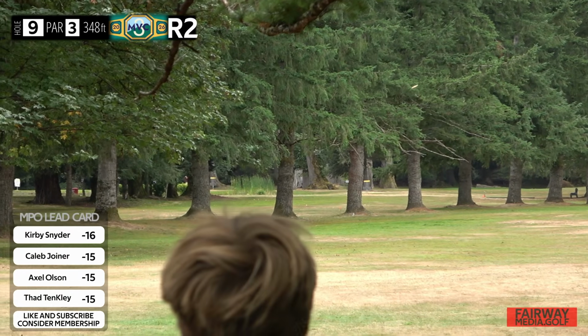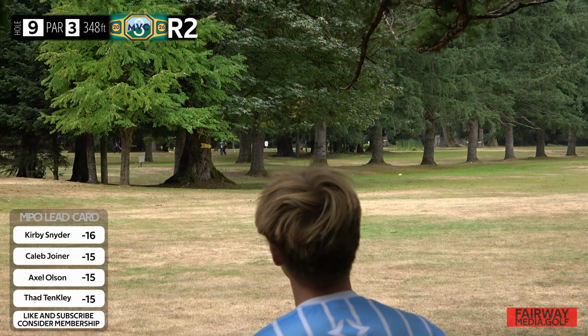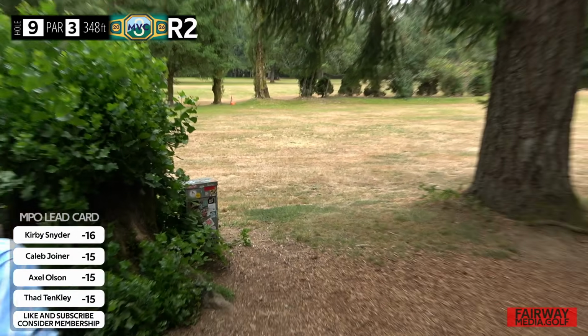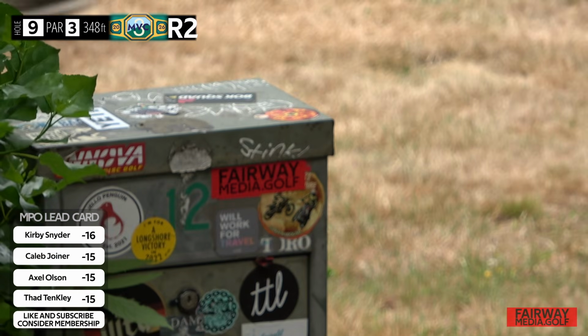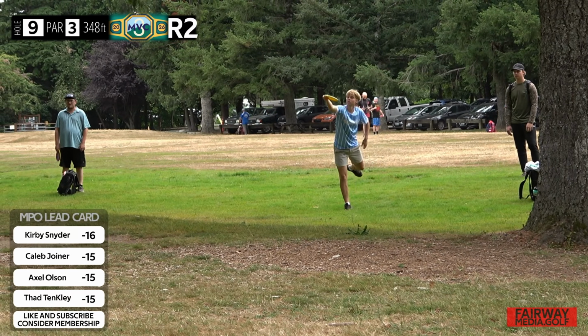So getting a good angle here. Oh, this gets caught up on one tree. Gets a 20-foot kick. That's crazy. That's such a good throw. And we got a new sticker. Focus. Nice. Looks good.